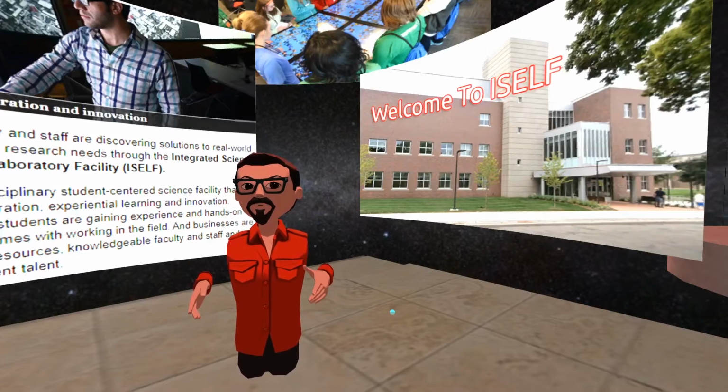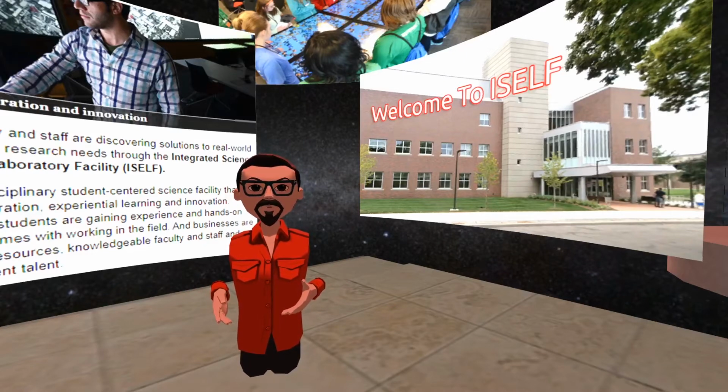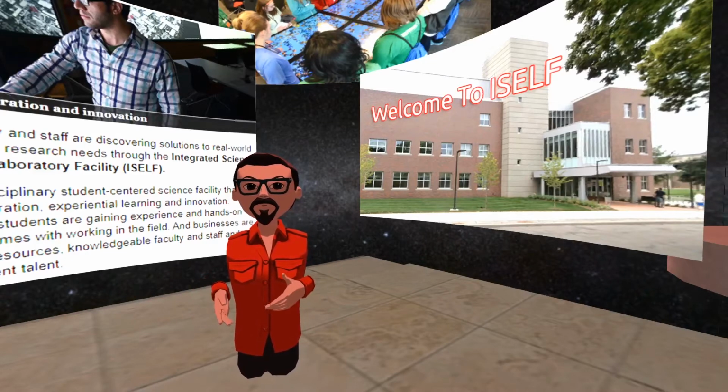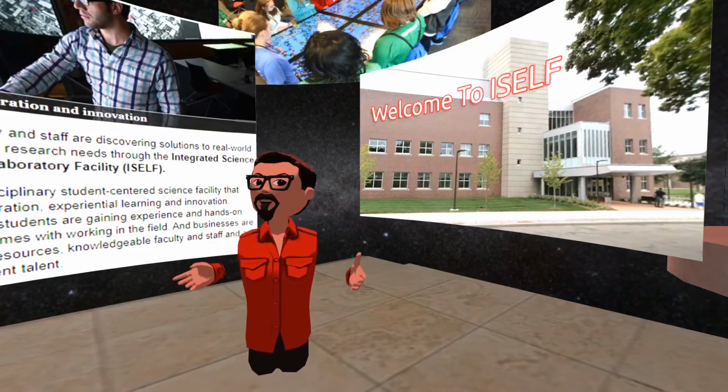The first of those is what is known as a student-centered facility. So every activity that we have in this space, every piece of equipment that we have in this space, every kind of experiment that we run, we place students at the center of that activity. And in most cases, we're talking about undergraduate students. And this is one of the things that really gives this facility distinction. It makes it unique, is that the experiences that we create inside of ISELF are experiences uncommon to an undergraduate student. They're typically experiences that you would only receive at the master's level or the PhD level. But in this building, in some cases, we're giving those experiences to students as early as their first year of study.